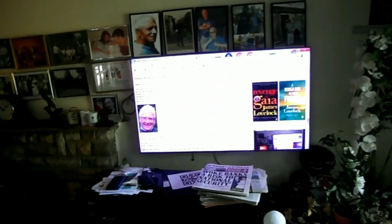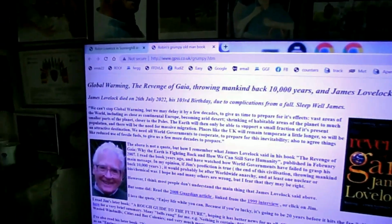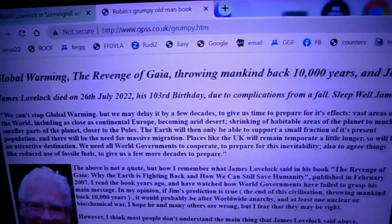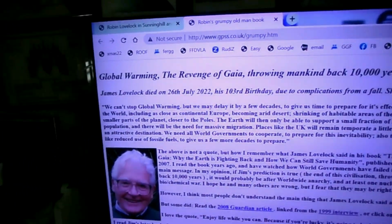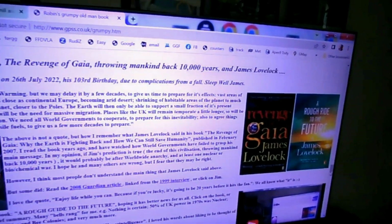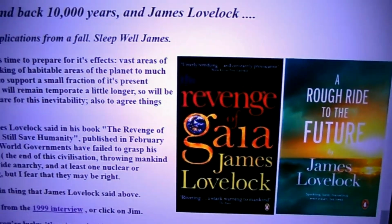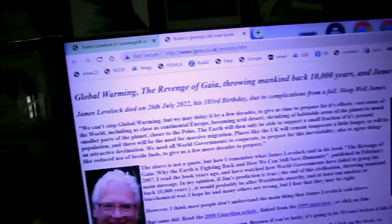Now, what I put on the screen, because global warming is in itself something that's been on my grumpy page for years. The remarkable James Lovelock, who passed away on the 26th of July, his 103rd birthday. I'll read out what this says here. This has been on the grumpy page for years, not long after the publication of his book, Revenge of Gaia.